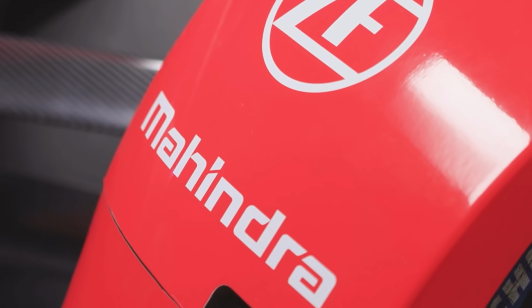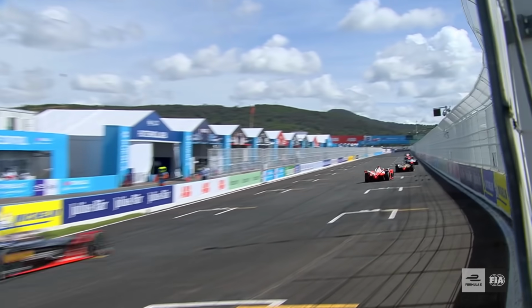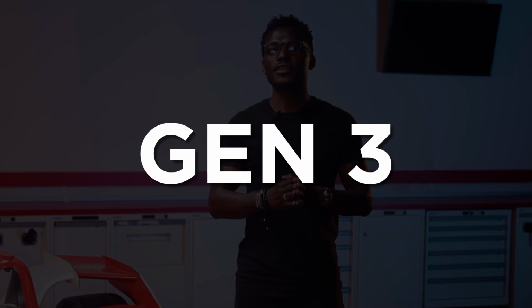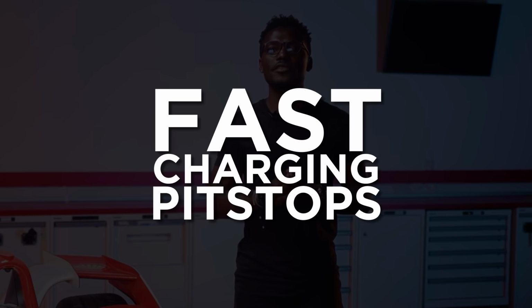future? Formula E is due to get a new set of rules for the 2023 season, and with them, more powerful cars. Known as Gen 3, the plan is to bring in fast charging pit stops, which make electric vehicles even more appealing to the consumer as those systems are developed. The Gen 3 cars will be faster, lighter, smaller, and have more power, giving manufacturers like Mahindra more areas in which to develop their powertrain components.